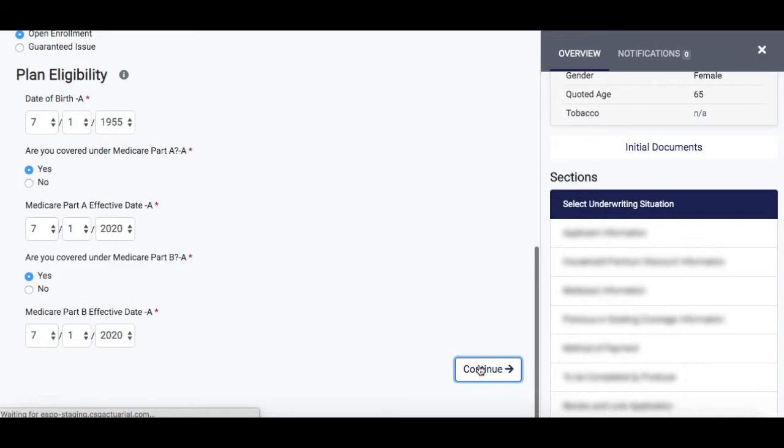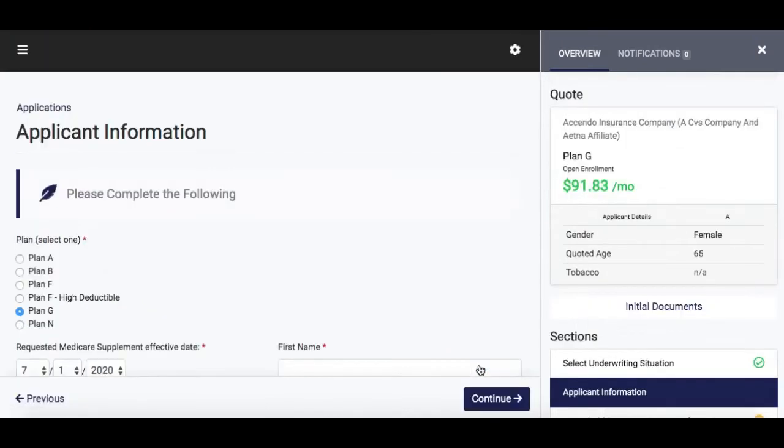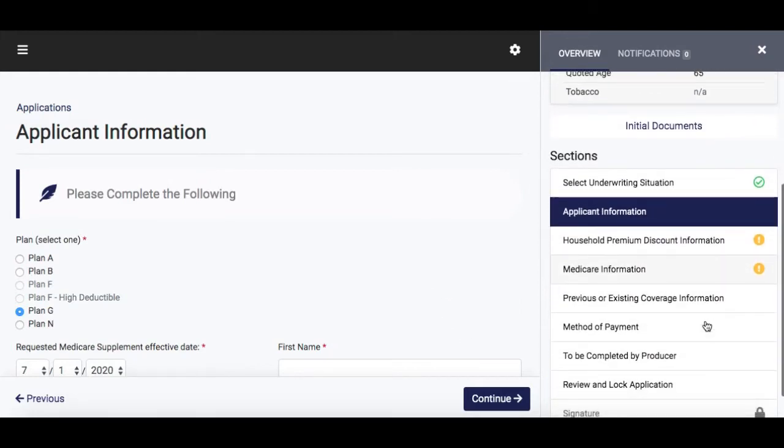After I hit continue here on this next screen, I'm going to have all of my sections that I will have to go through in the application. Now this system, you'll notice there's no save button. It's going to automatically save for you. As you go through each of the sections and hit continue, it is going to save that work for you. You'll notice here I have certain sections that I have to go through and complete. You don't necessarily have to complete the sections in order.